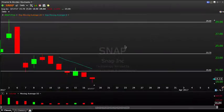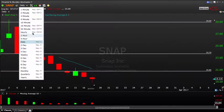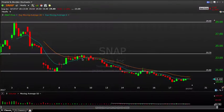Let's look at Snapchat real quick. It's pretty much just rolling over here. It hasn't found any meaningful support. If we go down to the hourly chart, it's pretty much a contained downtrend this entire time. We've got a series of lower highs, a couple of $1 or so rallies, but those seem to be sold into, and we continue to make lower lows. So we're looking for a change in that pattern.